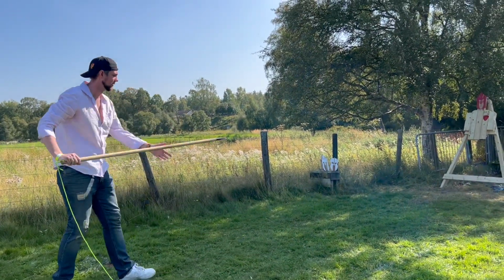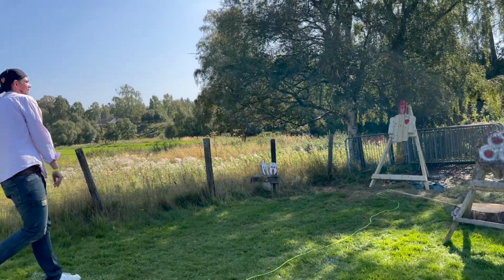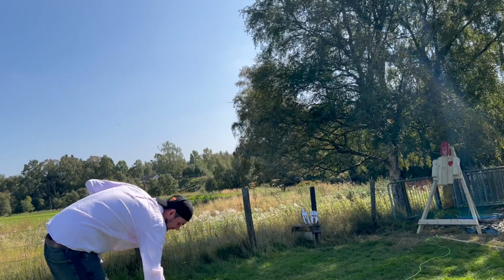It's actually not, is it? Lunge it. That's it. Just throw it. Oi! Oh, only the giant hand touch it.